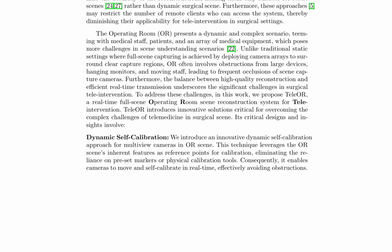To address these challenges, this work proposes TeleOR, a real-time full-scene operating room scene reconstruction system for tele-intervention. TeleOR introduces innovative solutions, including dynamic self-calibration, which leverages the OR scene's inherent features as reference points for calibration, eliminating the reliance on preset markers or physical calibration tools. This technique enables cameras to move and self-calibrate in real time, effectively avoiding obstructions.